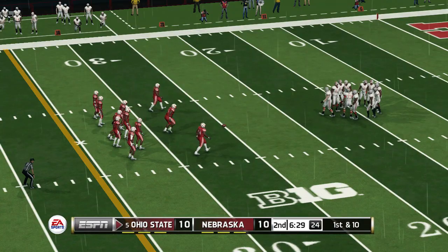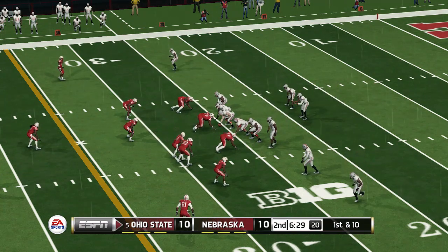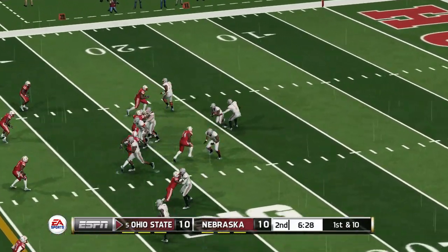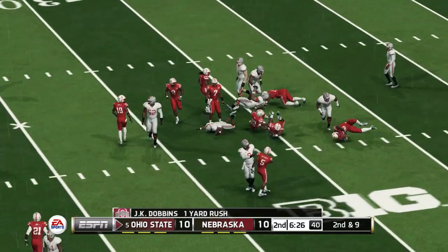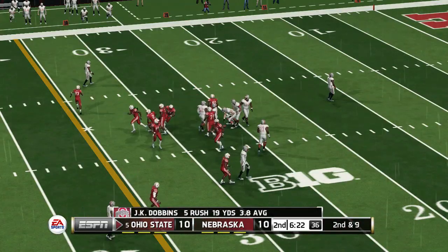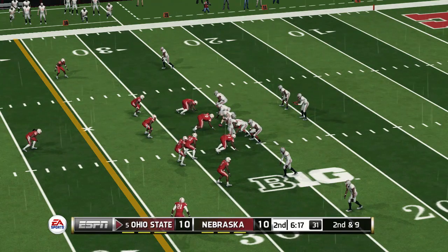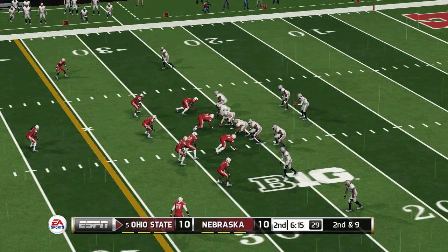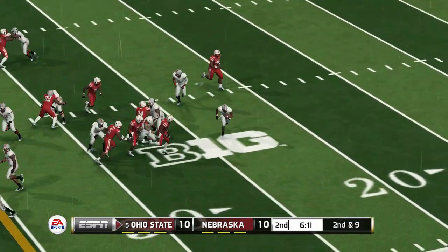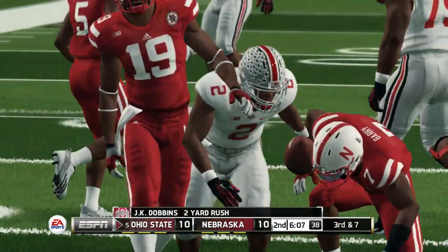You always want to go in the locker room with momentum, so as we get closer to halftime, I think we'll see more and more attempts to create big plays. He makes it out maybe to the 26-yard line. He gets out to about the 28-yard line.